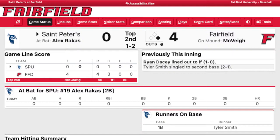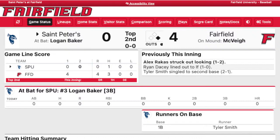Yep. What a pitch by McVay there. Backwards K, got him looking. Rackus did not seem to like the call. But regardless, two down, one on first, and McVay looking to get through another solid inning. Yeah, after the leadoff single, McVay gets two quick outs to bring up the third baseman, number three, Logan Baker. Smith, the DH, still over on first. With the 0-0, that ball just misses high here for first pitch ball.